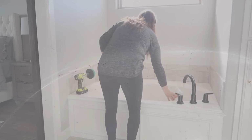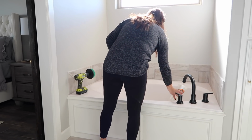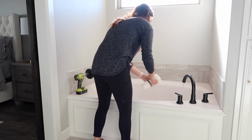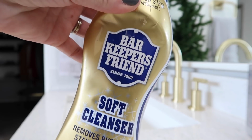As you can see, the pink spots are still there, so I'm gonna go ahead and rinse the tub out really well because you don't want to start mixing products when you're cleaning, especially bathroom cleaning products. I'm gonna rinse this product really well, and then I'm gonna move on to the second product, which I just knew was gonna work, which is Barkeeper's Friend. I had myself convinced this is what was gonna do it. So let's watch and see if this worked.